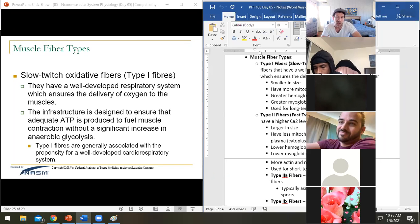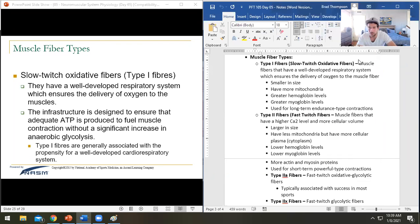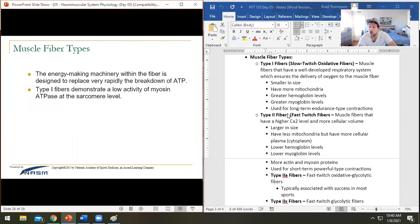They're much stronger. So if I'm training my slow twitch fibers, that 4-2-1 tempo is great. And if I'm training my type 2 fibers, that XXX tempo is great. Your type 1 fibers are what we refer to as slow twitch oxidative fibers. They are muscle fibers that have a well-developed respiratory system. They really breathe quite well, which ensures that they get a delivery of a lot of oxygen to the muscles. They're smaller in size, but they have way more mitochondria, way more hemoglobin, and way more myoglobin, and we use them for long endurance type contractions. Type 1 fibers are generally associated with you doing cardio.